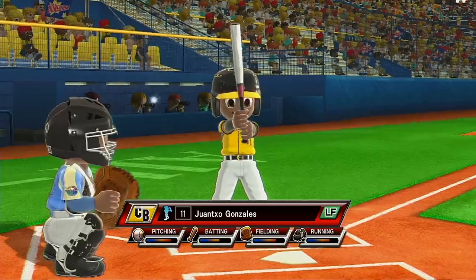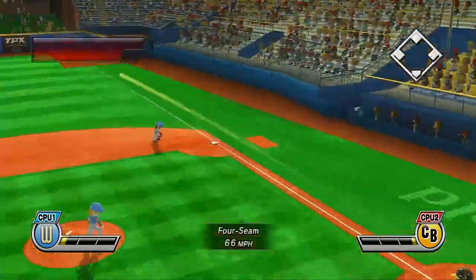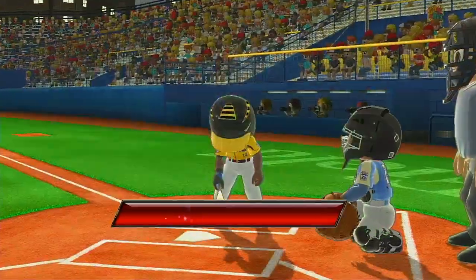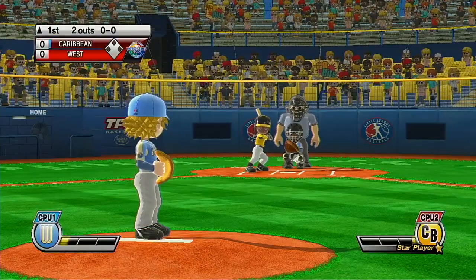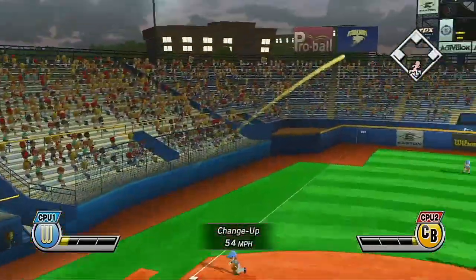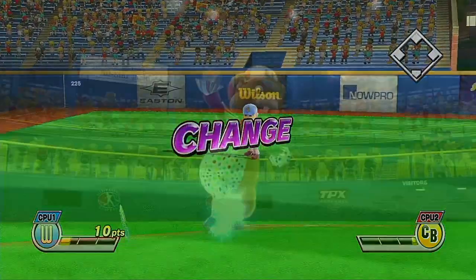Batting second in left field, number 11. Batting third in right field, number 12. Out. Fly ball to left.